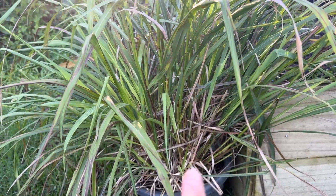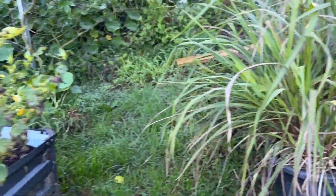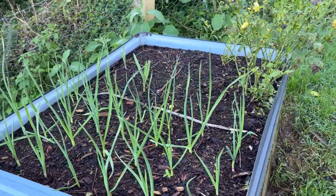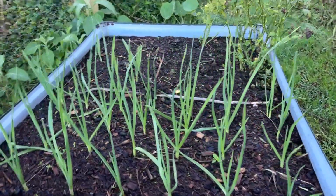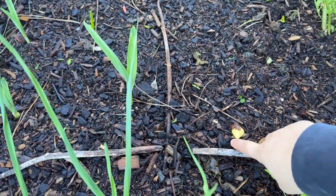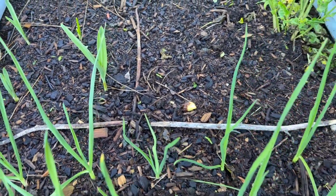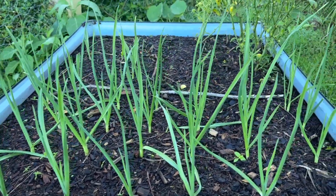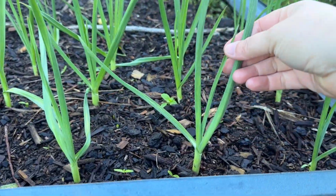But moving on from this lemongrass, we can go over to this bed here where we have a few beautiful things growing. It looks like someone got into this though. Wait, what is that? Oh, that's a pepper. Okay. I thought that was garlic. This is all garlic. So this is growing really, really well.